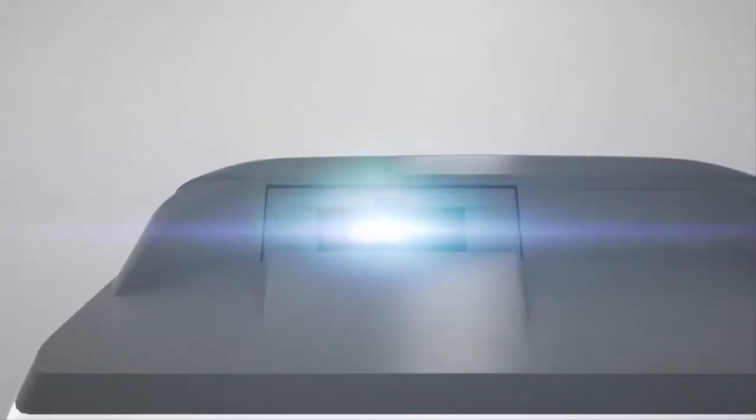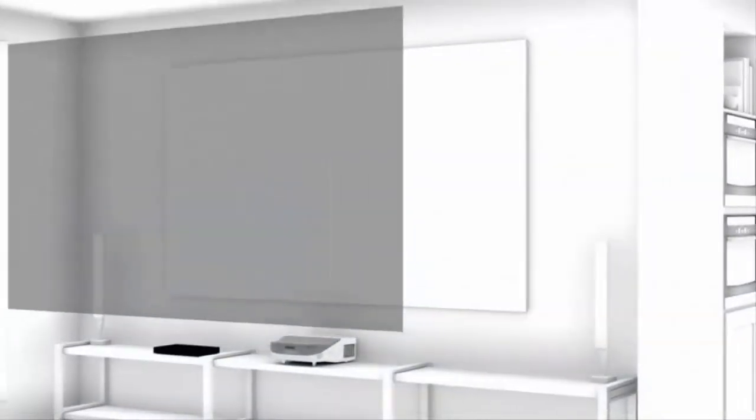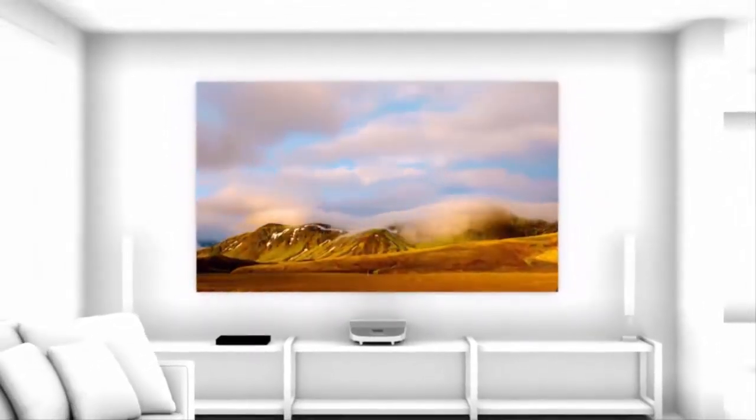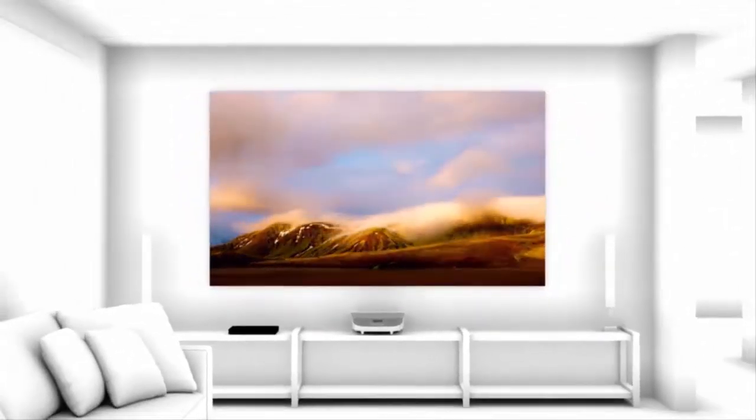To take full advantage of the incredible images projected, we recommend pairing our ultra-short throw projectors with our optional black diffuser screen. Not only is this black screen a perfect match for your home theater decor, but it also enhances contrast and helps to eliminate washed out images in ambient light.